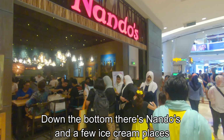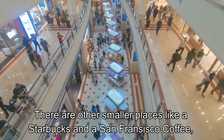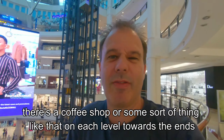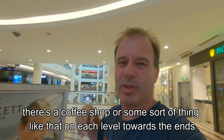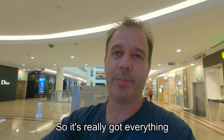Down the bottom there's Nando's and a few ice cream places. There are other smaller shops like a Starbucks. There's a, what's that, San Francisco Coffee. There's different coffee shops. I don't know, you probably can't see it, but right there, different levels, there's a coffee shop or some sort of thing like that on each level towards the ends.